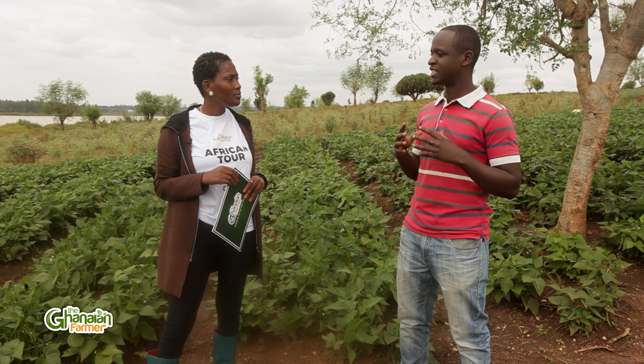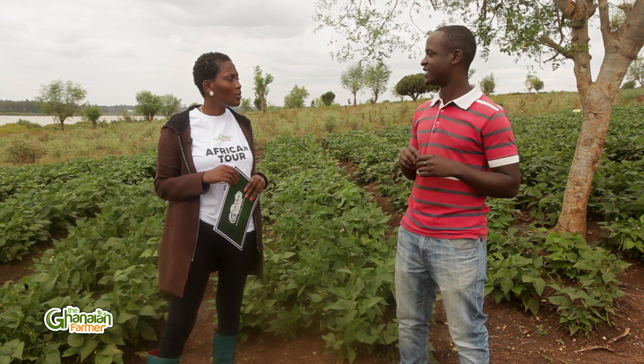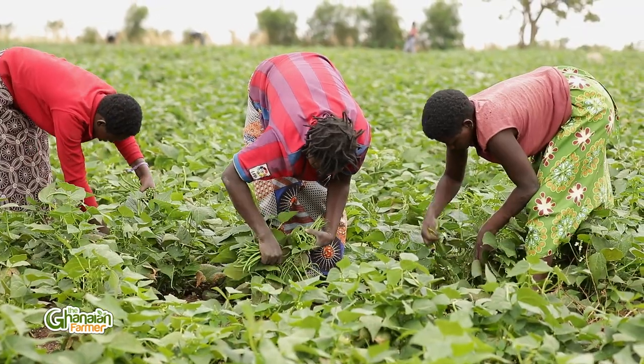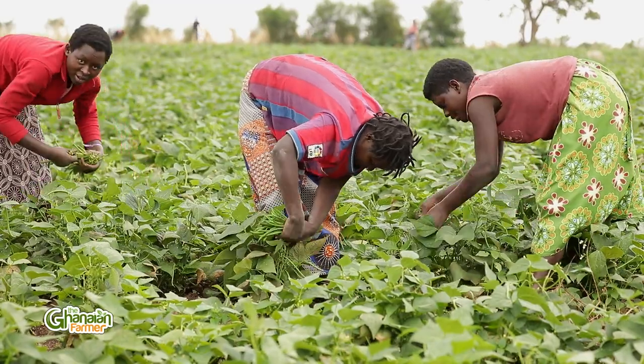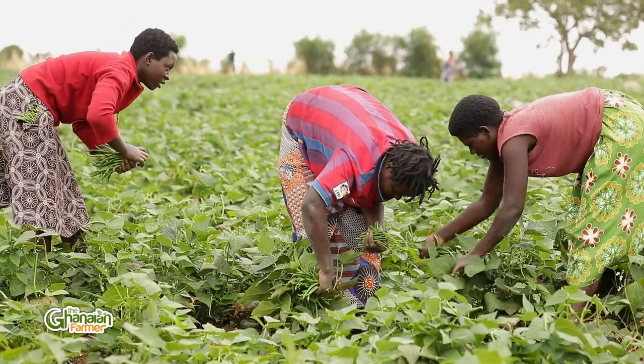How many varieties of French beans do you cultivate in Bugesera? We cultivate two varieties. Mostly one is called vanilla, and the second variety is called star. So which one do you have on your farm? Here, today, we have vanilla, because it's the one which is good and fine for the market, and it has the international market.